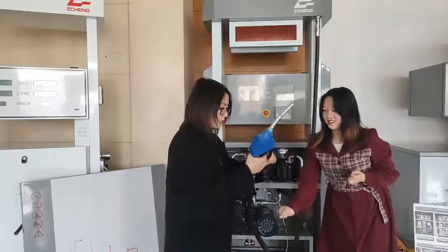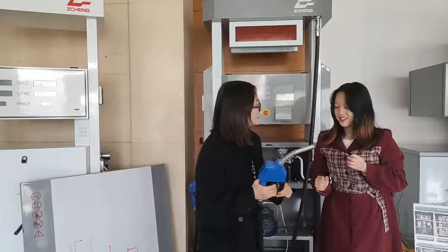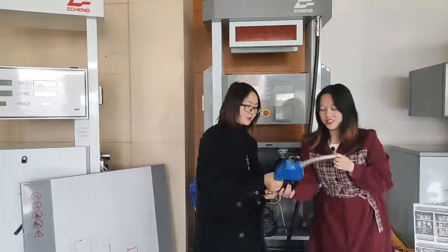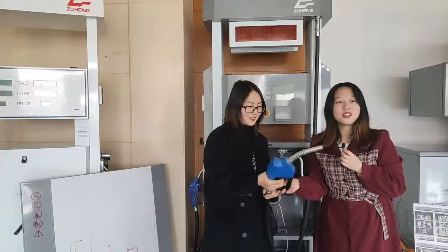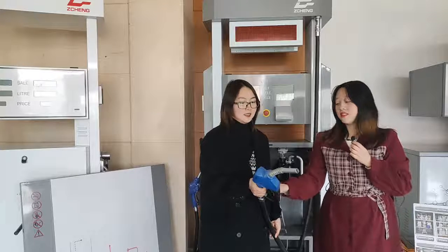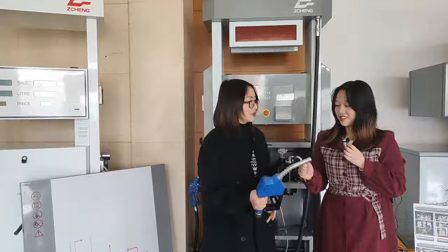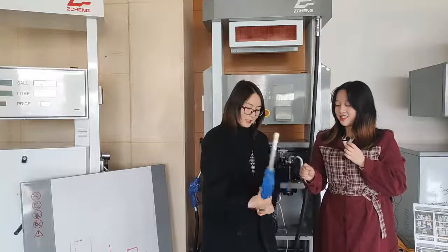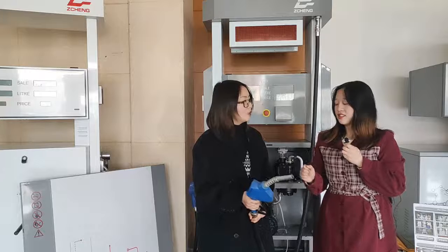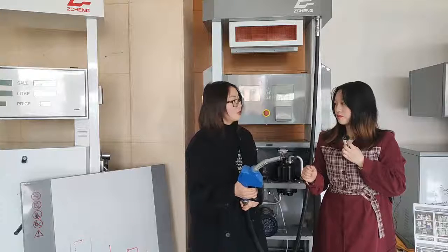This nozzle is 11A, right? Yes. Is there any other brand of nozzle? We can also support ZVA nozzles, OPW nozzles, and other brands. And this is 3/4 inch, right? Yes. As I know, we also have 1 inch, 1.5 inch, and even 2 inch. And this is an automatic nozzle. We also have a manual nozzle, right?